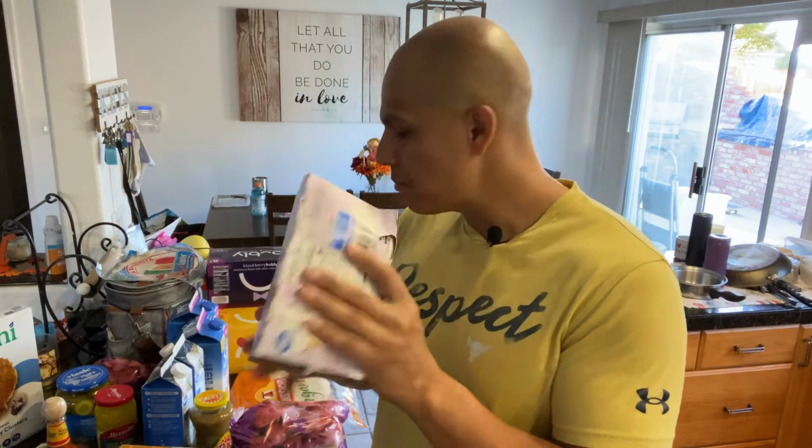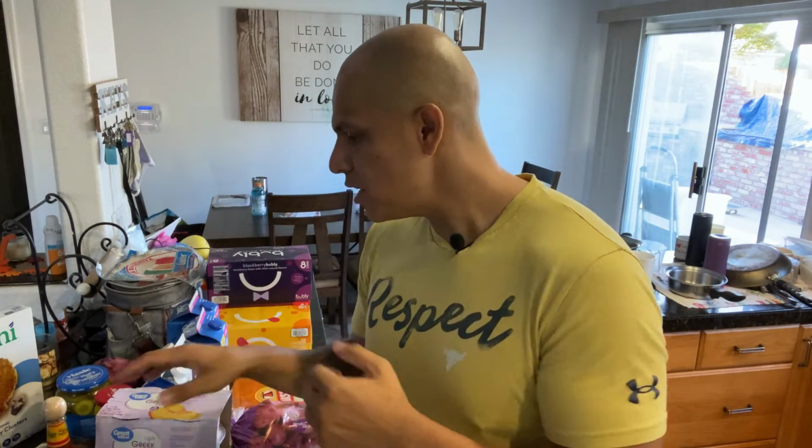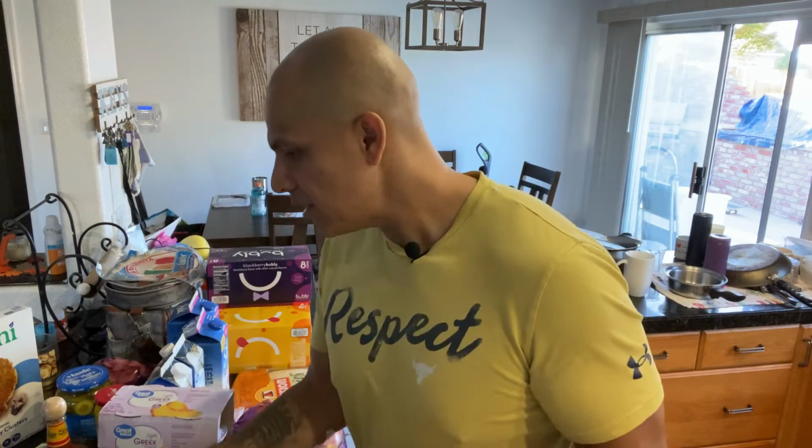So I like the macros on this stuff. This right here has 0 grams of fat, and it has only 8 carbs and about 13 grams of protein. Perfect to get me over that hump. Let's say, for instance, that I am 15 grams below what I need to be for the day as I'm tracking my food. One of these, 13 grams, gets me right to that number, okay?